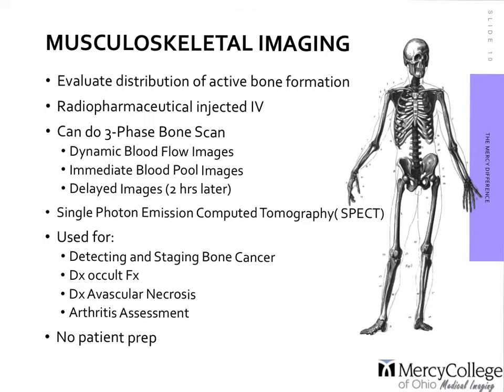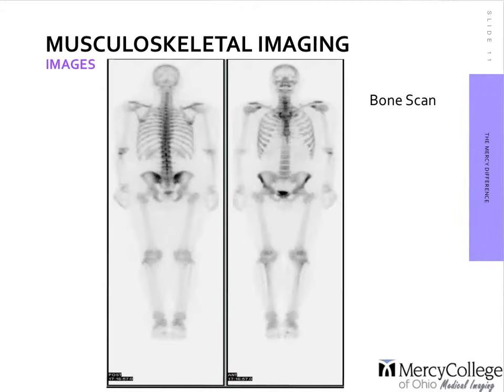For bone scans, there are no patient prep protocols associated. The one thing that we tell our patients to do mainly would be to just drink a lot of fluids, especially after the injection. It helps to clear it out of the soft tissue, and we actually get better bone images. Here's an example of what a bone scan would look like.